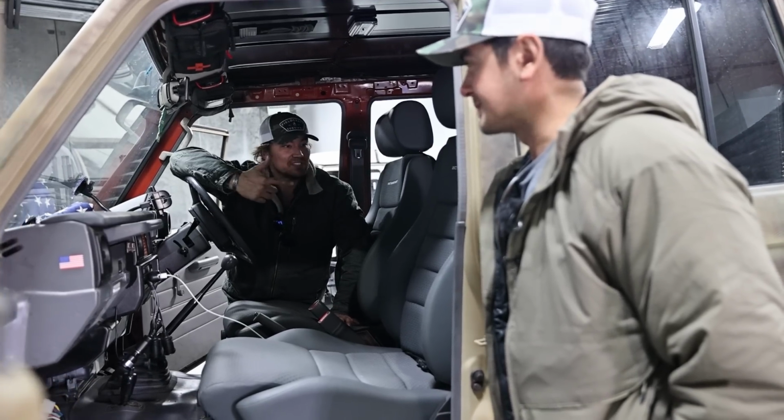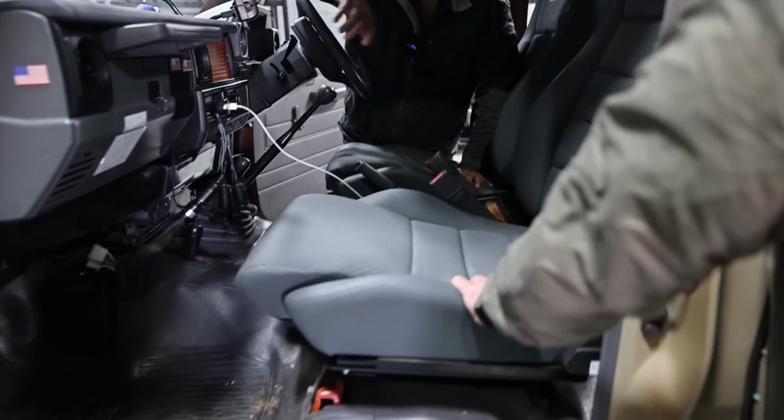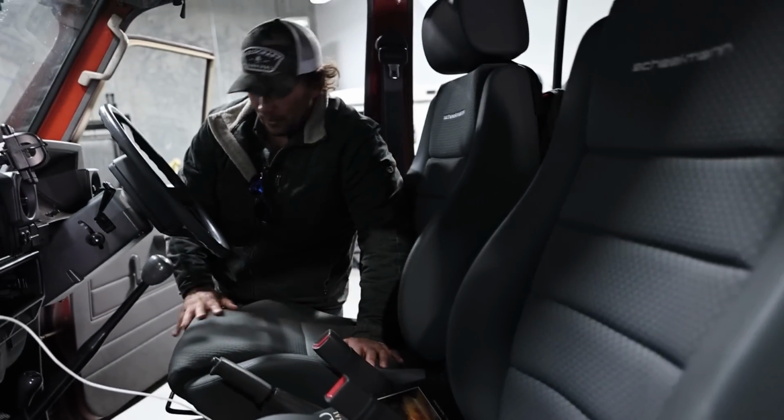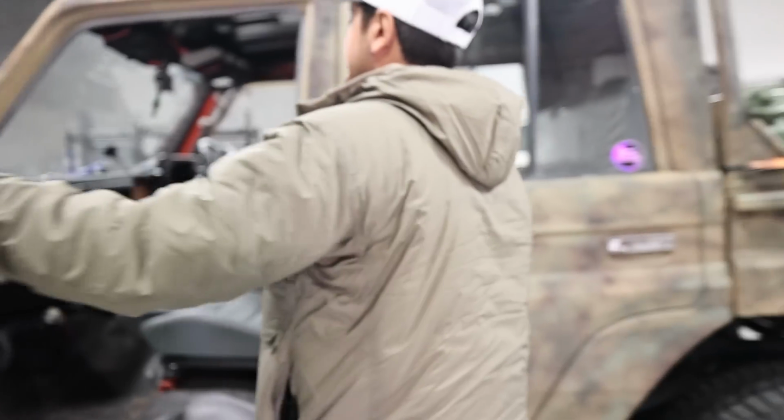So the Shieldman seats. Yeah, the Shieldmans, these are nice. These are beautiful seats. I need to get the armrest adapter. I forgot to get those, but we got a tank. Let me pop the trunk. I'll show you, pop the hood. Sorry, these are the trunks.